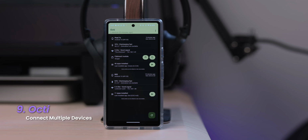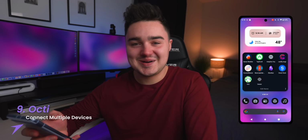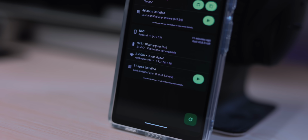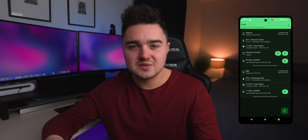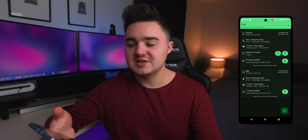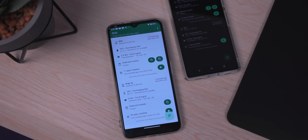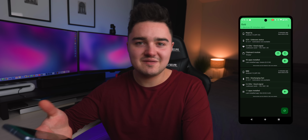App number 9 is Octi. I should have put this as number 8. That would have been so smart, because the Octi, get it? So this is an app which synchronizes your device data between devices. Say you own 2 Android phones, or you have an Android phone as well as an Android tablet. This will list all your devices in one place, and you can view all the settings, permissions, the clipboard, everything, and you can share it between devices.